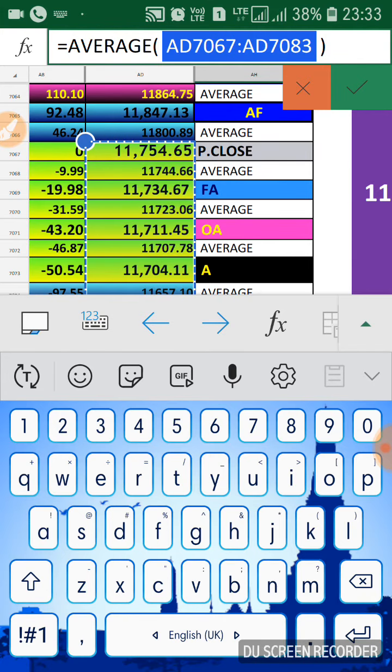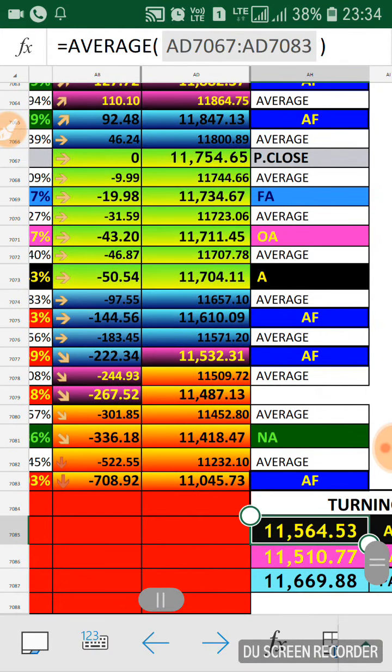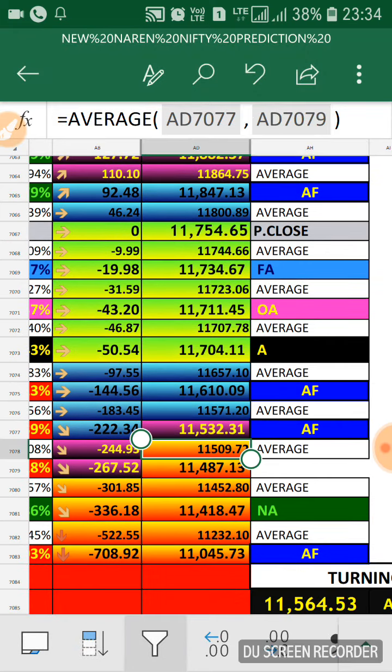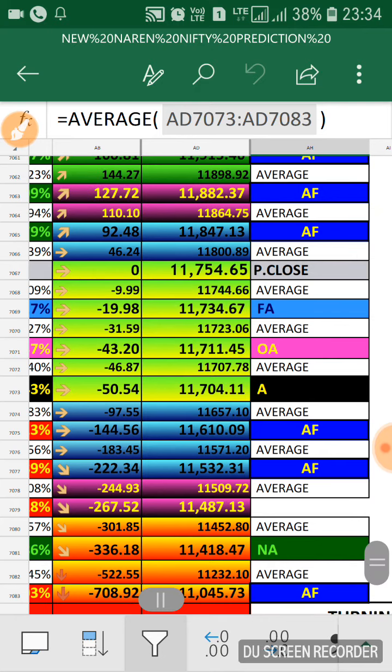Up to the previous closing, I'm taking, and the colors will automatically change. See, it has moved a little up. Before that it was in these two ranges and colors, but right now it has moved some level. So that is what the formulas are changing. Once again I will come back to it. These are all the formulas which I'm applying, which help to trade with some kind of ideas, and it gives a clear picture of what to do.